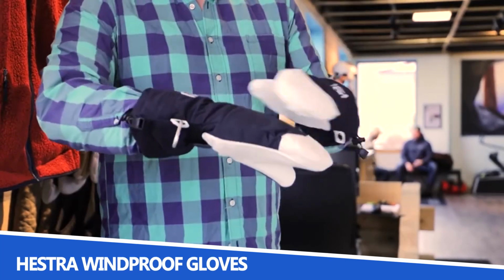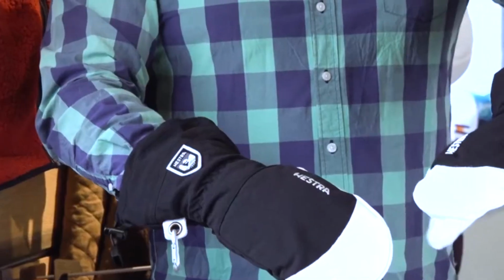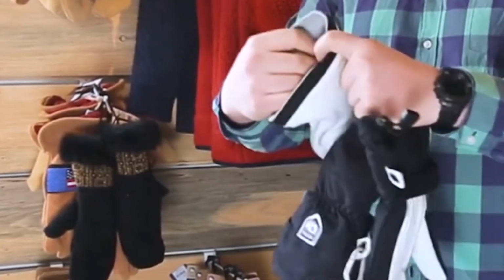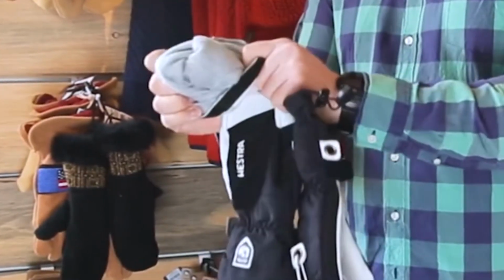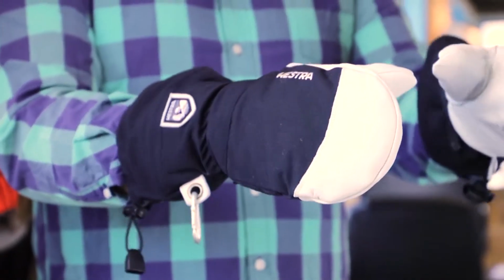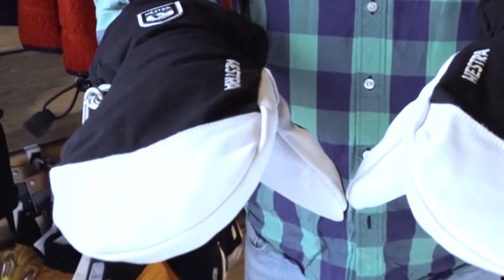Hestra Windproof Gloves. Cold hands are more than just uncomfortable, they can be dangerous. That's where Hestra gloves step in. Designed in Sweden, these gloves are crafted from high-end leather and windproof Gore-Tex material, and they're built to last through years of rugged abuse. Mountaineers swear by them, ice climbers praise them, and even Arctic researchers rely on their performance.